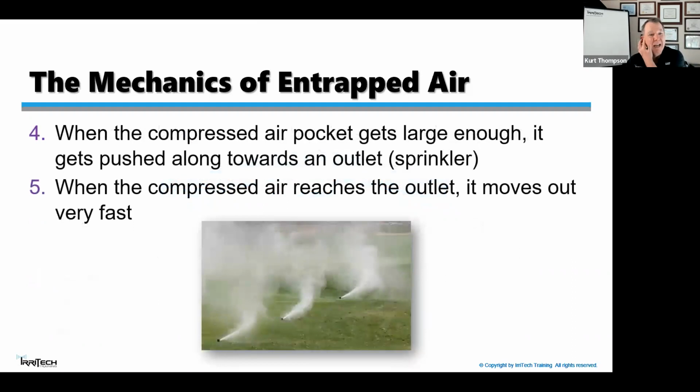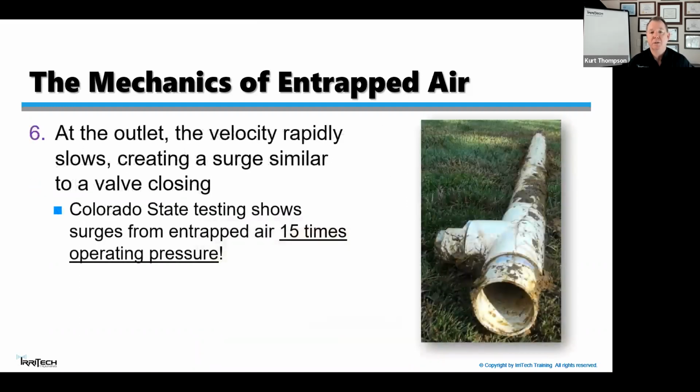When it gets big enough, it pushes out toward the end of the sprinkler, and when it reaches the sprinkler, kablooey. Now this is a photo of winterization, but we've seen this happen as well, and it usually happens explosively, and that's sometimes when the main line entrapped air gets into the lateral line. It works just like the empty lateral line, like they drained it out, and it explodes sprinklers off the swing joints.